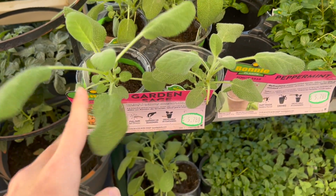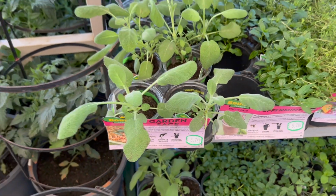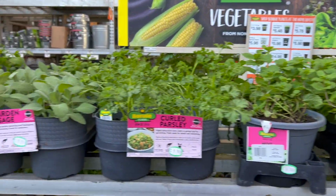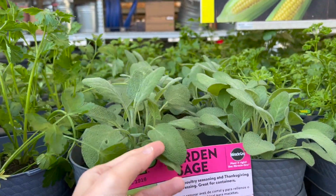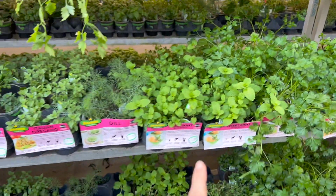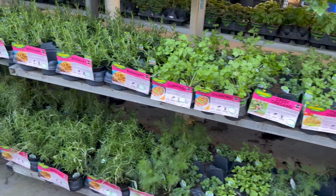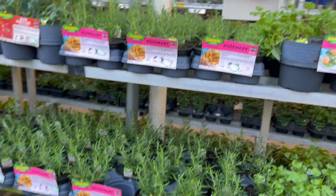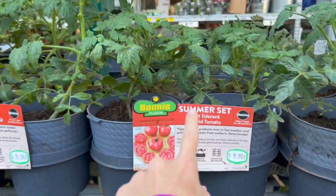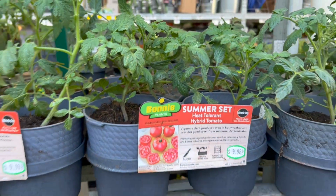I've never grown garden sage, and maybe I should pick some up, but not for that price. No, thank you. So we got some mints, parsley. Ugh, this just looks so yummy. I just want to eat it. More mints, dills. Rosemary, really pretty. You can see Somerset, heat tolerant in the winter. Why are we selling this right now?